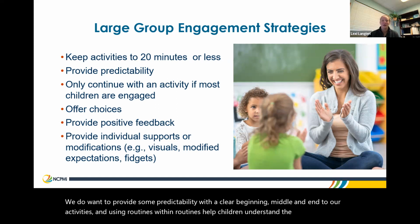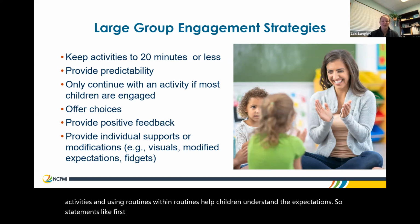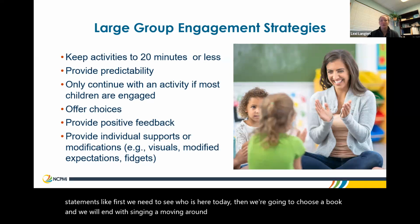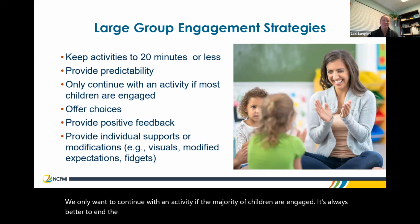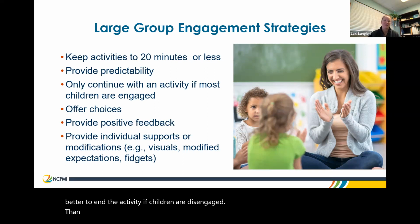So statements like, first we need to see who is here today, then we're going to choose a book, and we will end with singing a moving around song. We only want to continue with an activity if the majority of children are engaged. It's always better to end the activity if children are disengaged than continue and have children engaging in off-task activities or challenging behaviors.